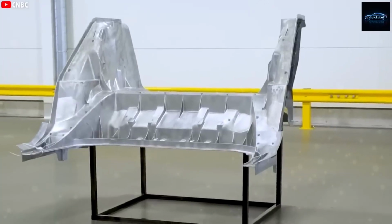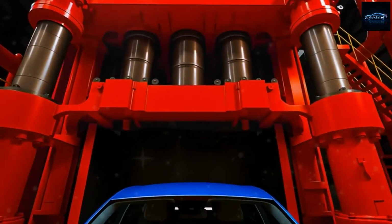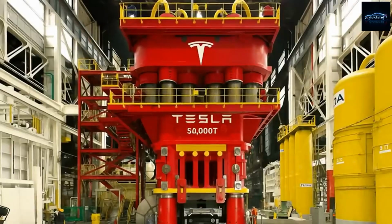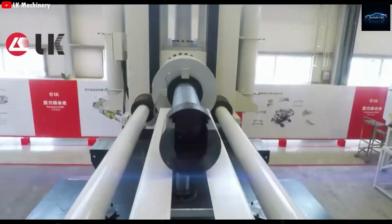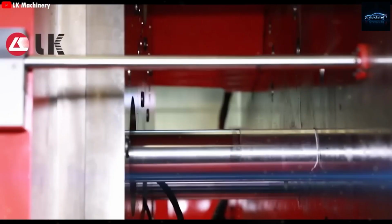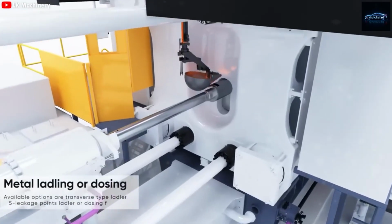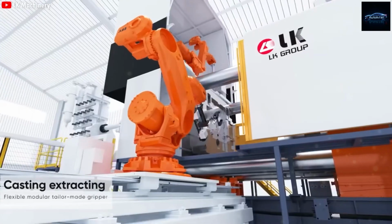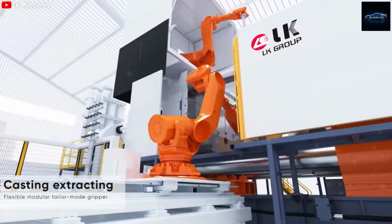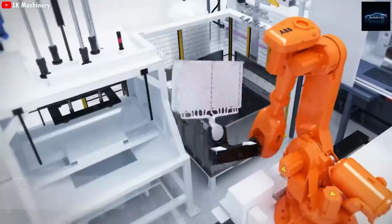As we mentioned earlier, Giga Press machines are now used to manufacture large vehicle components, especially the underbodies of models like the Model Y and the Cybertruck, using forces of 6,100 tons and 9,200 tons, respectively. The operating principle of the Giga Press starts with melting an aluminum alloy at extremely high temperatures in a furnace. The molten aluminum is then injected into a metal mold shaped like the component being produced. For example, a car's underbody frame.